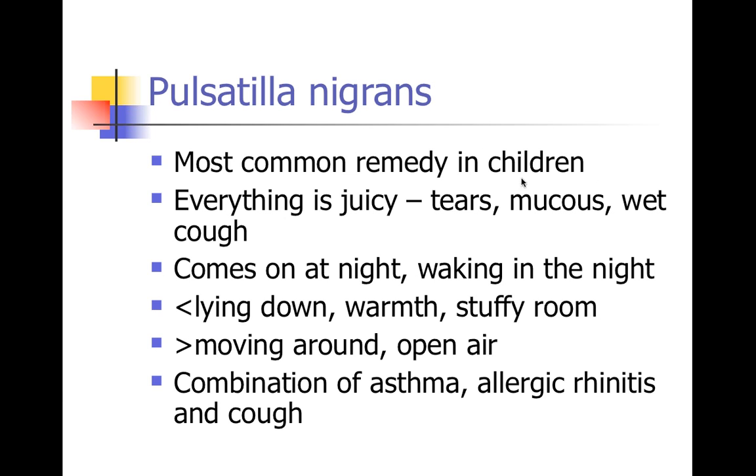Pulsatilla nigricans, it's a common remedy in children. And when I hear the word pulsatilla, I think of juicy. Lots of tears, lots of mucus, a wet cough. Comes on at night, waking in the night, aggravated lying down, a warm, stuffy room. They like an open room. So this is a big remedy in children. The cough wakes them up at night. There's a lot of production, better in the open air. They do better if you open up the windows or have the AC up. Combination of asthma, allergic rhinitis, and cough. So this is a big cough remedy to think of in children.